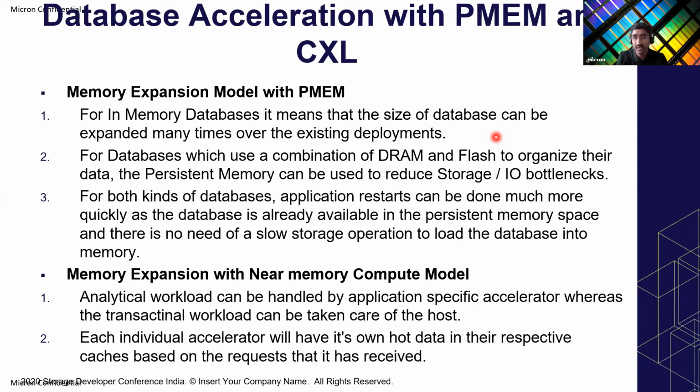That brings a new class of memory together with storage, and the databases can really take advantage of this persistent memory. And if you want to expand this memory, have persistent memory over CXL, and now you can have more memory and distribute it. If your local DRAM memory is filled up, you can expand your database into the huge capacity of the persistent memory attached to your CXL device.